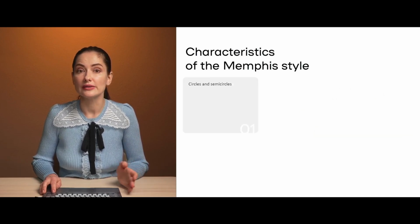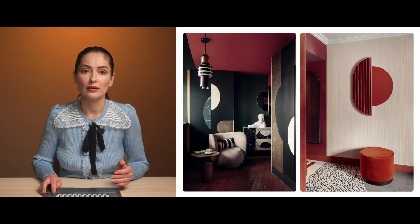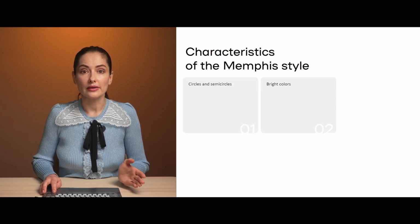The Memphis style is easy to spot. It uses bold shapes like circles and semicircles. These shapes are evident in various design elements like round mirrors and lighting fixtures, furniture with rounded edges, arched doorways, and furniture pieces. And the colors are very bright and eye-catching here.